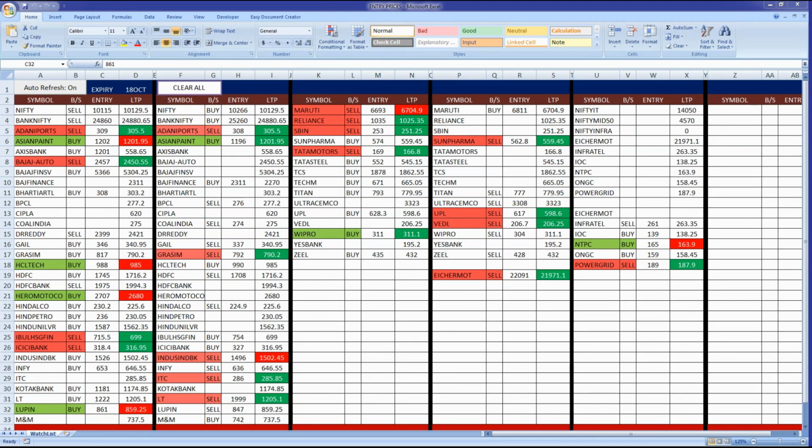867. That's around 6 rupees in Lupin. ₹4,200, and we should be getting a sell call in Lupin now. The pharma segment is down by nearly 1%. So Vedanta is again in profit.